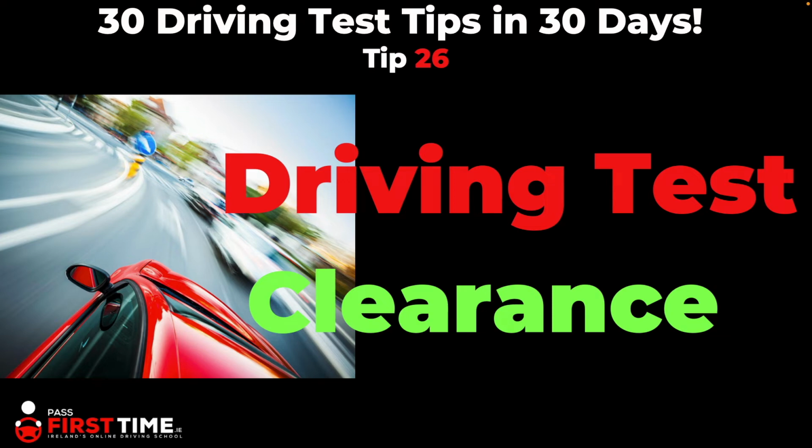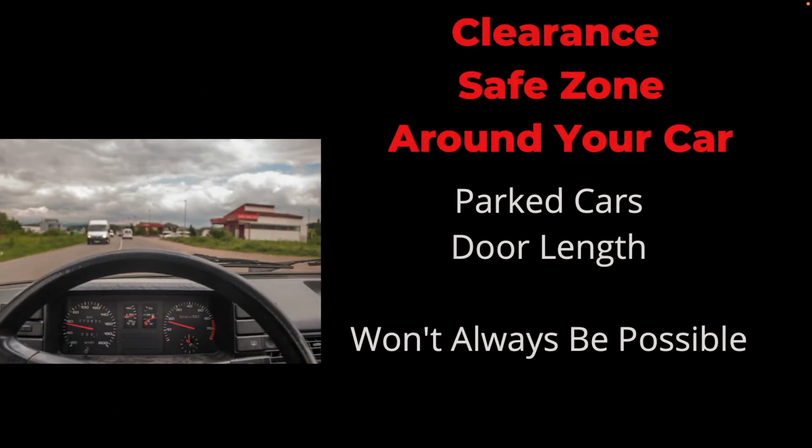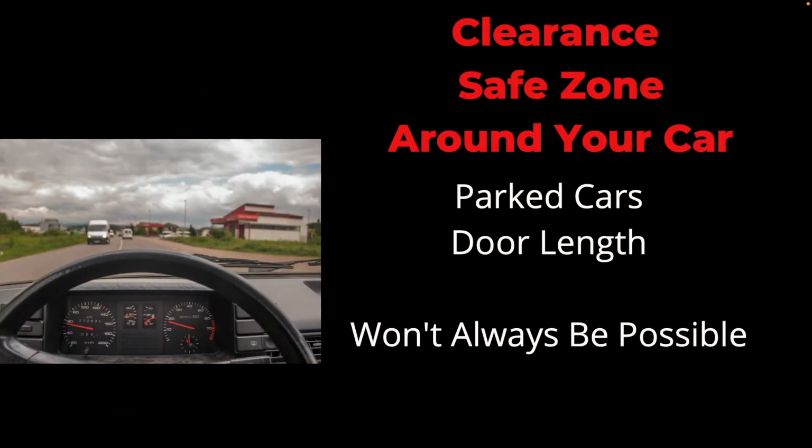Driving test tip number 26, clearance on your driving test. What is it all about? Well, clearance is keeping a safe zone around your car at all times. Most people associate clearance with overtaking and keeping a door length out from a parked car. This is one of the key areas of clearance.